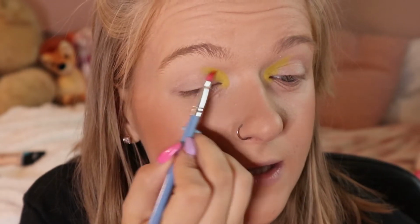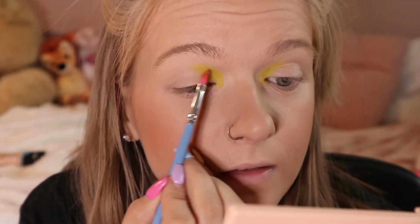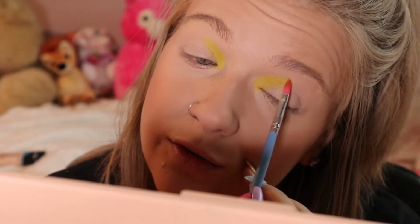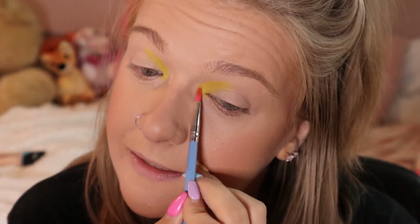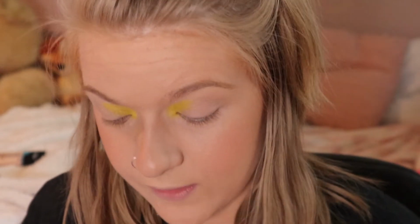Honestly, right now I'm just kind of getting the outline of it started, not even the outline of it. What I've found is that the key to any makeup look really is just to blend until you blend more than you think you need to, because you need to. I feel like the more time you spend with one specific color, the better it will eventually turn out.